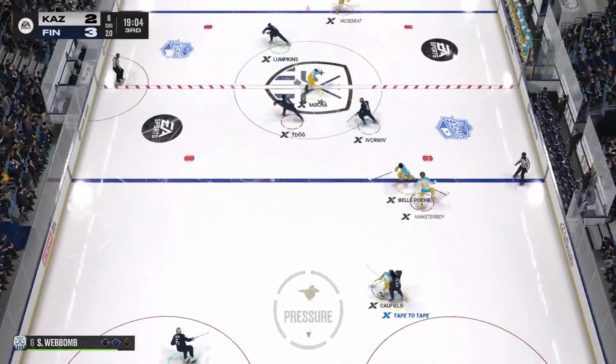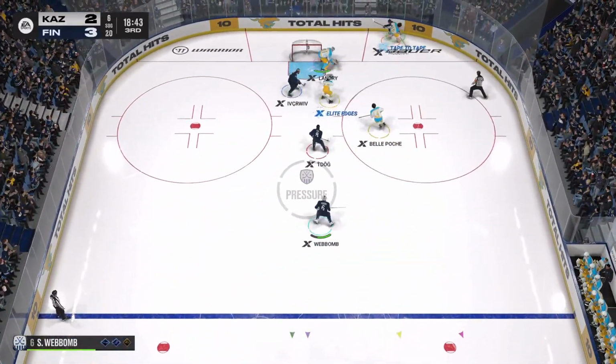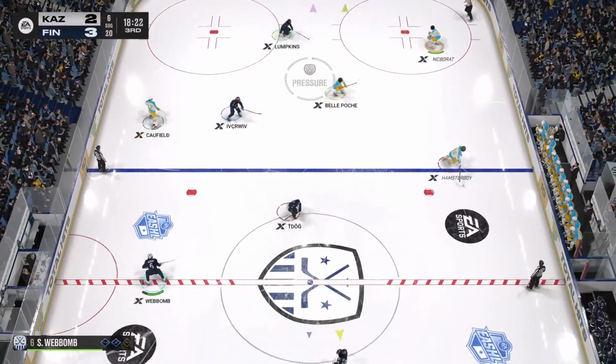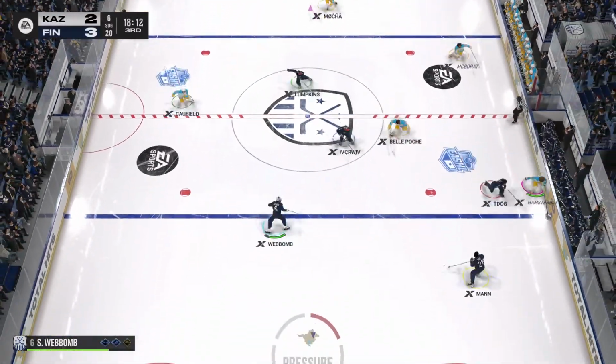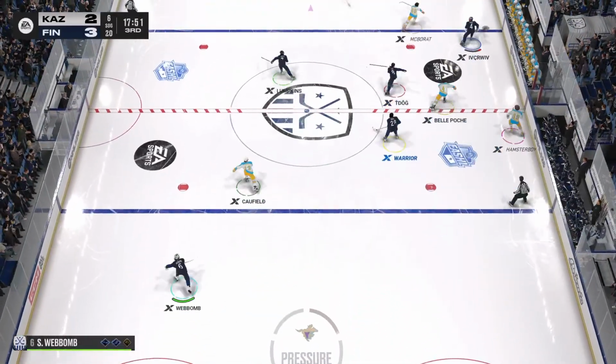Kazakhstan's got to be better in the third period, no question about it. They've got to be more aggressive on the puck, and they've got to attack the lanes when they get the opportunity. They've had very few shots on net, and they're fortunate this is a close game. If they want to get back in it, they got to get into the offensive zone. They got to get net front presence, and they have to shoot at all costs.